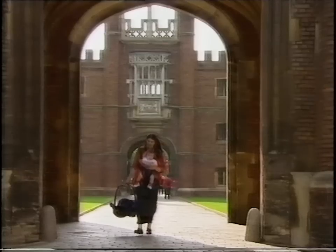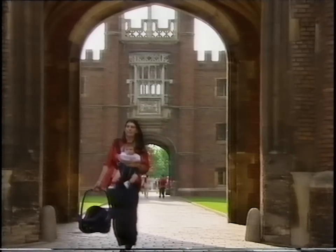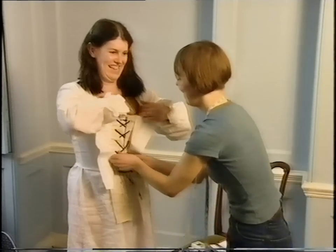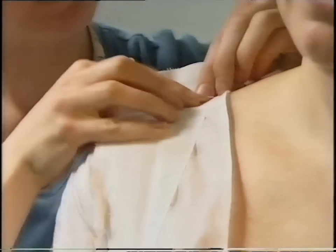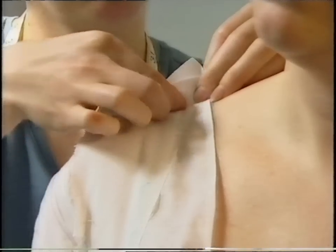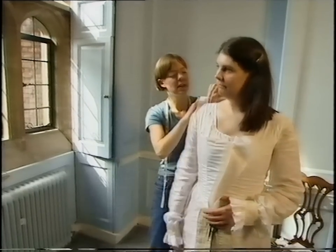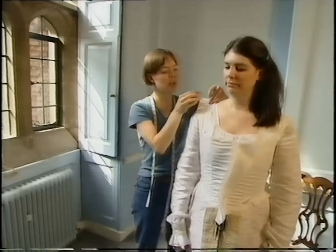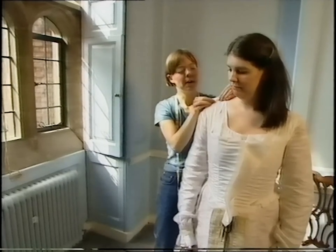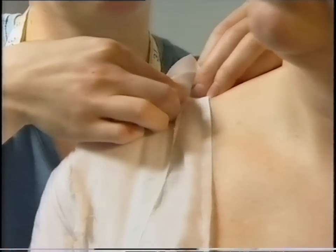Lucy's come in to have the first fitting of her new dress with historical costumier Nina Michaela. This is what's known as a toile, the fabric pattern, and it forms the basis of the whole costume. So this is the shape we really have to get right. Make sure it fits very snugly and Lucy's comfortable.